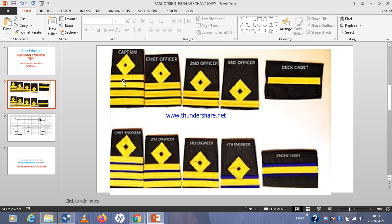Then under him in the deck department will be a chief officer, then a second officer, then a third officer, then a deck cadet. A deck cadet is a trainee navigating officer. In the engine department, this is a chief engineer wearing these stripes. Under him is the second engineer, under him the third engineer, then the fourth engineer, and then the engine cadet. These are the stripes of all the officers on board the ship.